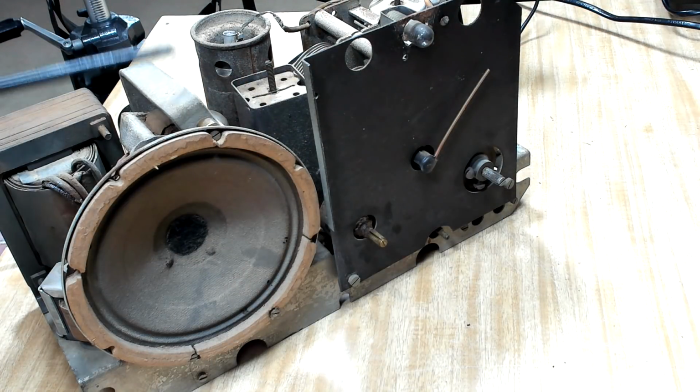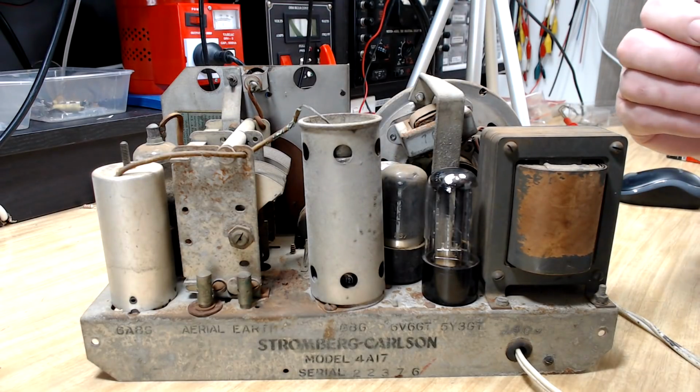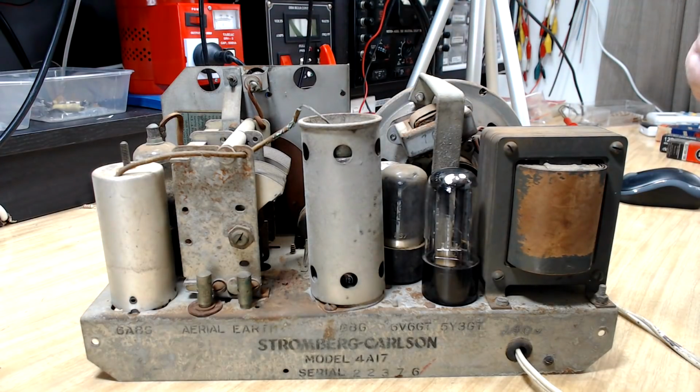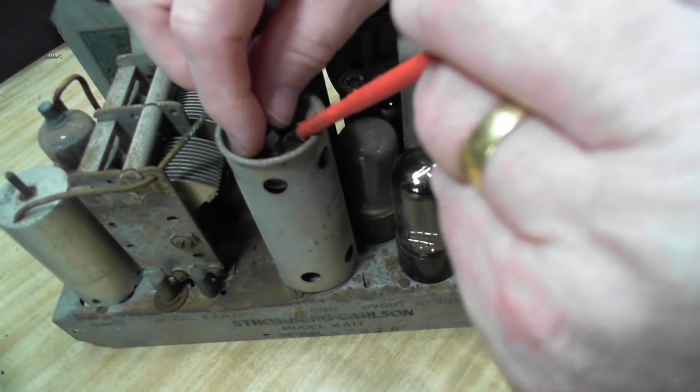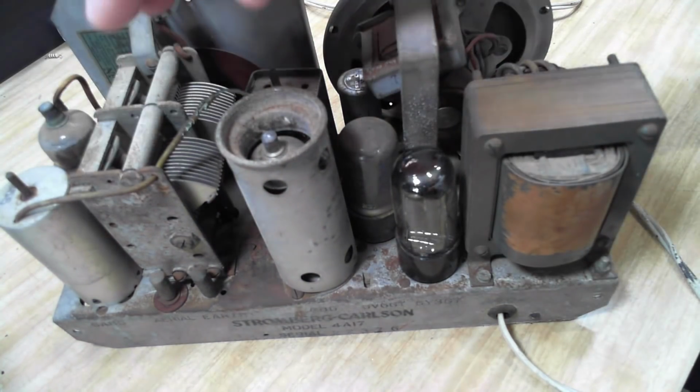You might think, why put any effort into this radio? It's not worth anything, and you're absolutely correct. I have no idea why I'm doing it. I really should be concentrating on more deserving candidates, I suppose. But anyway, we'll get to them all eventually, so I'm going to make this look as nice as I can. The first thing I'm going to do is just take all the valves out, and then one by one I'll just take all the other components out.